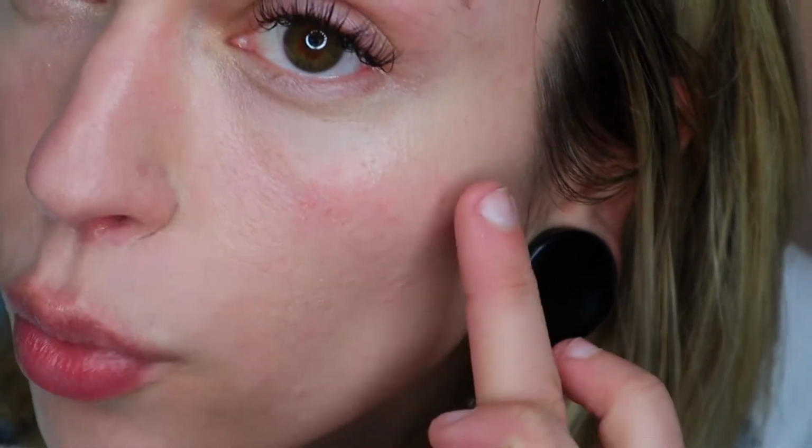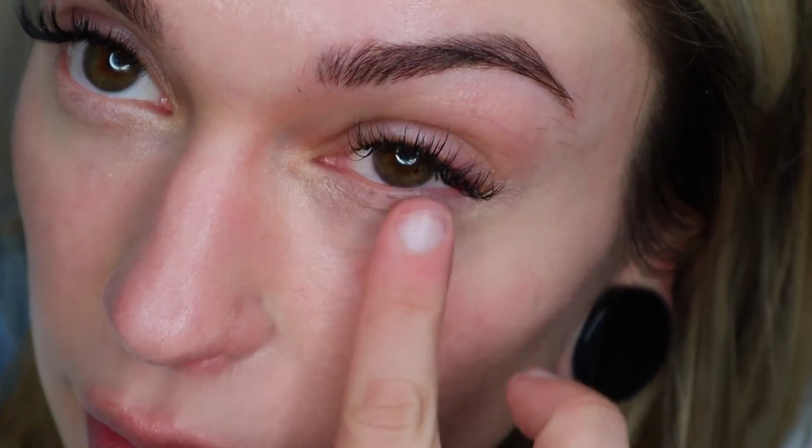I use the Sephora Better Than Skin liquid foundation, and I love that, and I can go in super light coverage with that. As I was going in under my eyes, it started to almost pick up whatever product I put over here. I guess with the sponge, I don't know, but I don't really like how this is sitting under my eyes at all. Now I'm gonna go in and try out the blush.